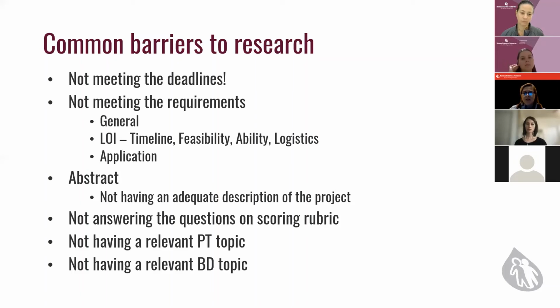Also, be sure you have a relevant physical therapy project. This is a physical therapy excellence fellowship. So be sure that it is a relevant physical therapy topic and also a relevant bleeding disorder topic. Those are some common barriers that we have seen that have made it difficult in the past, or not an appropriate application for the PT Excellence Fellowship Award.